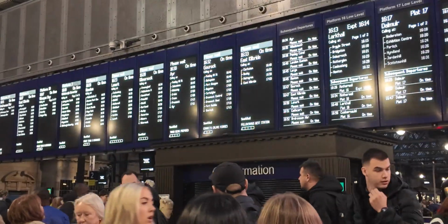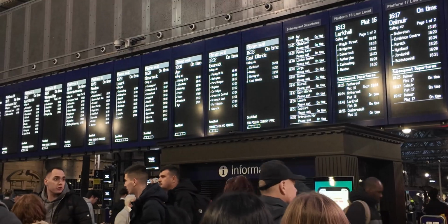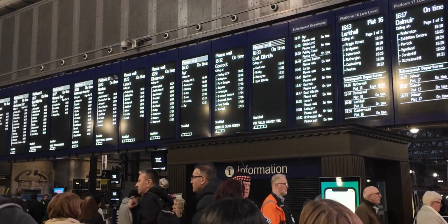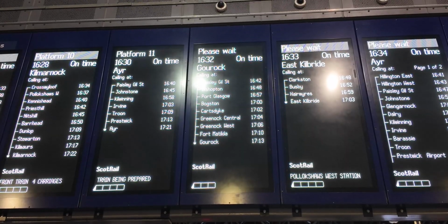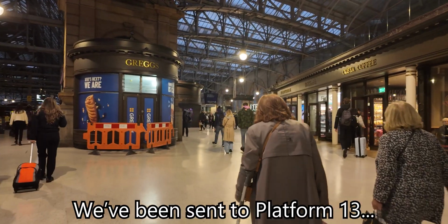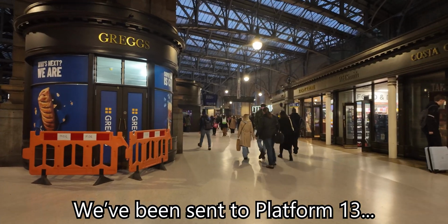Okay, so the train we are getting is the 1632 ScotRail service to Gourock, which will take me to one of these stations on the departure board. Now, with it being the rush hour, I'm expecting trains to be very busy, so it might be a little bit difficult to film, but I'll do what I can. I wanted to try out the Class 380's, but we'll see how we go with it. Flipping heck, we're being sent the long way around here.